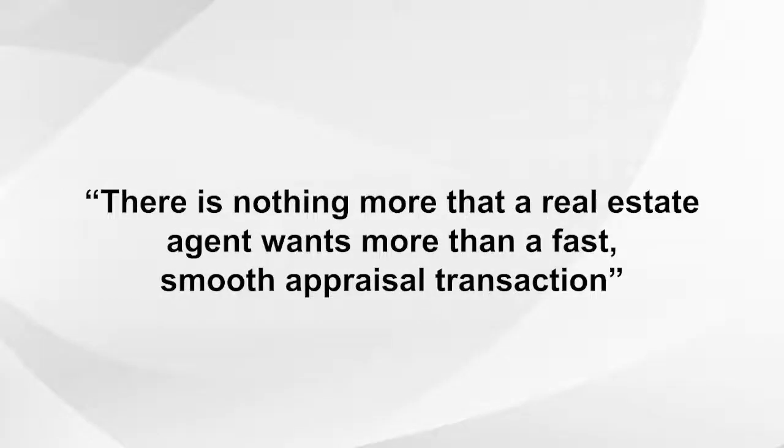There's been a lot of buzz about how this news impacts lenders, appraisers, and consumers. But let's take a minute to talk about another really important constituent in the housing transaction, real estate agents. How can real estate agents best partner with lenders to streamline the appraisal process? Right. There's nothing a real estate agent wants more than a fast, smooth appraisal and closing.